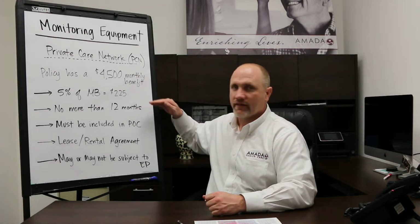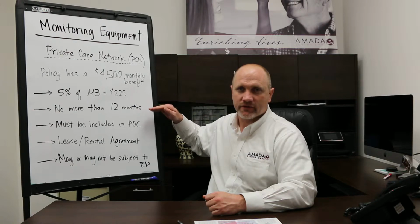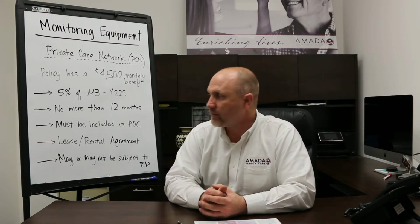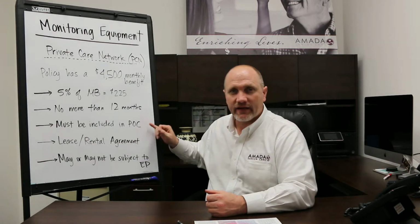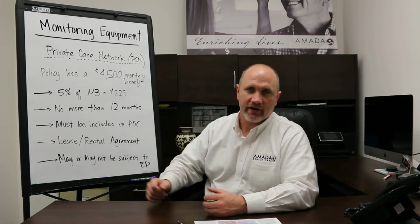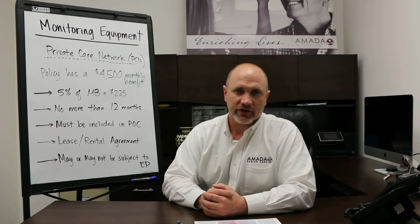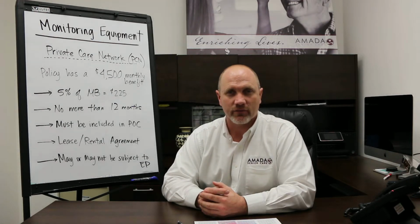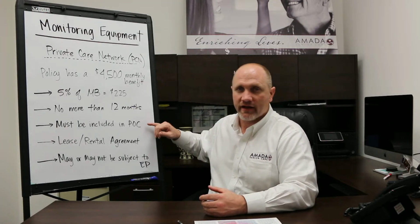Then you're going to want to find out, is there a fixed duration of time that the policy will pay for monitoring equipment? And then most likely it needs to be written in the plan of care. So when you're doing your assessment, you're going to want to put in there that for safety purposes you're going to install the Private Care Network, which is the monitoring equipment, to evaluate the care needs so that we can know what's going on in the home when we are not there. Then you're going to want to put it in the plan of care as well.